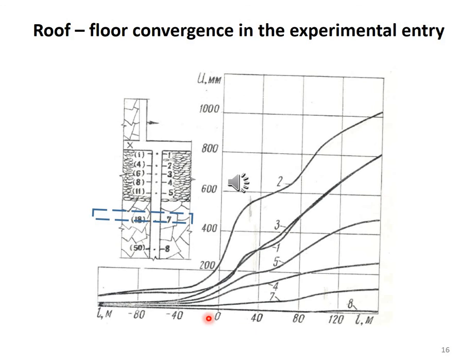The next slide demonstrates that this body has protected the crosscut reliably. Convergence of the roof and floor in the roadway did not go beyond 150 millimeters at the monitoring stations 7 and 8, whereas the convergence in the body range exceeded 1 meter.